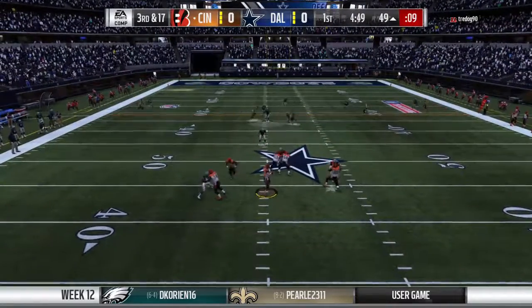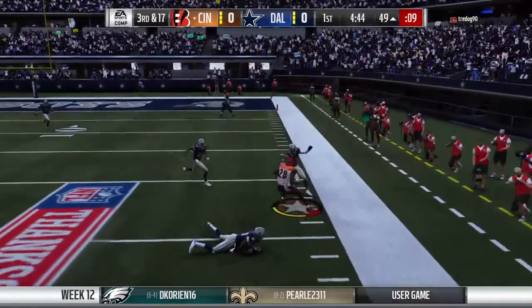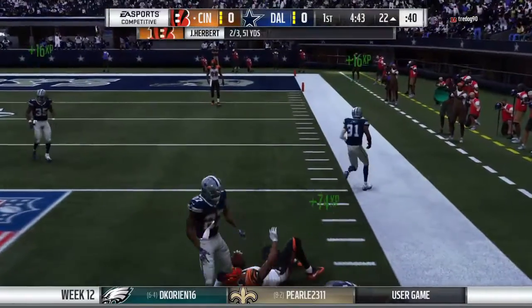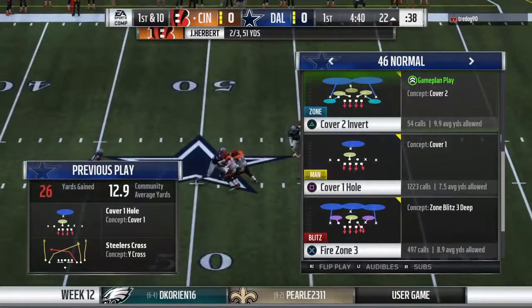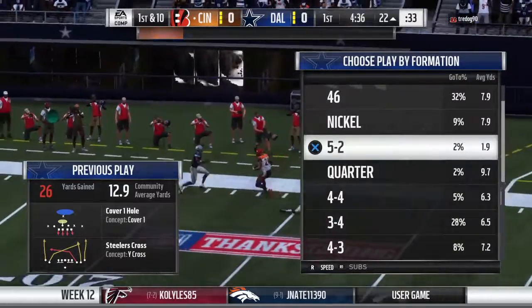Now on 3rd and long, they'll look to throw. And he finds a man on the crossing route. And he'll get this one down near the 20-yard line, just shy of the 20. A gain of 26 on the 3rd down conversion.